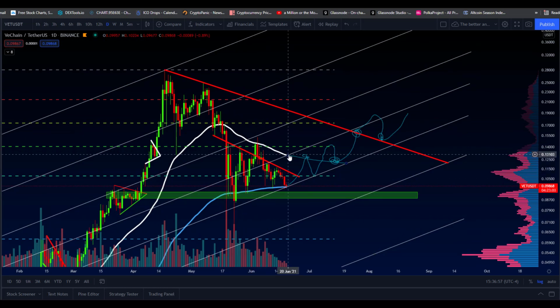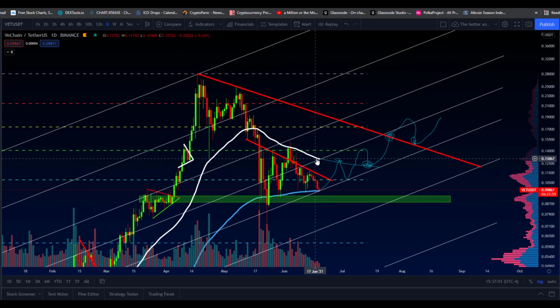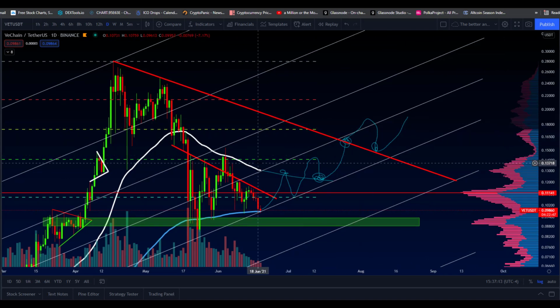And for us to start looking bullish again, we need to flip this 200 exponential moving average on the 6 hour, this white line, and then this red trend line from all-time highs to next lower high. These are the two major resistance levels that we need to get above if we want VeChain to start looking bullish again and be confident that we could see a 50 cent, 80 cent, $1 VeChain.